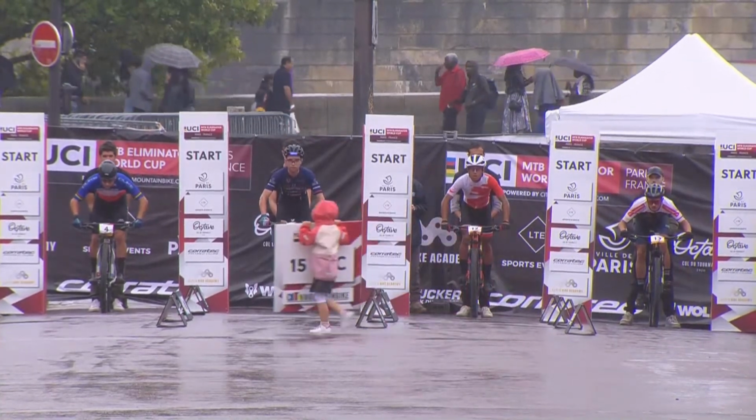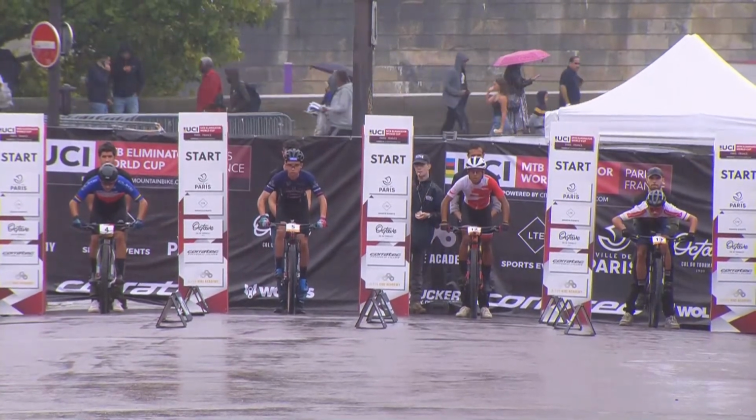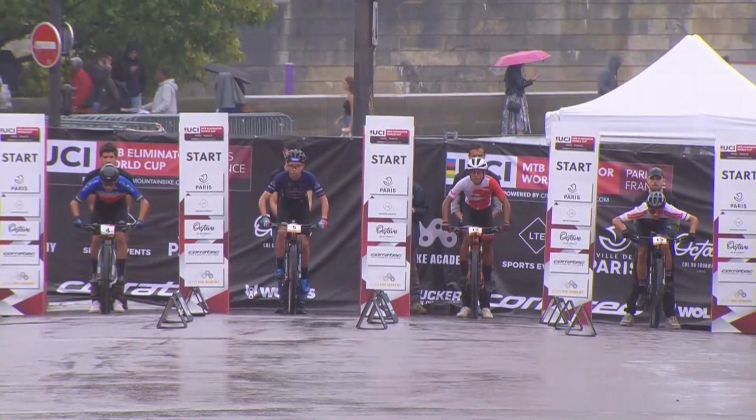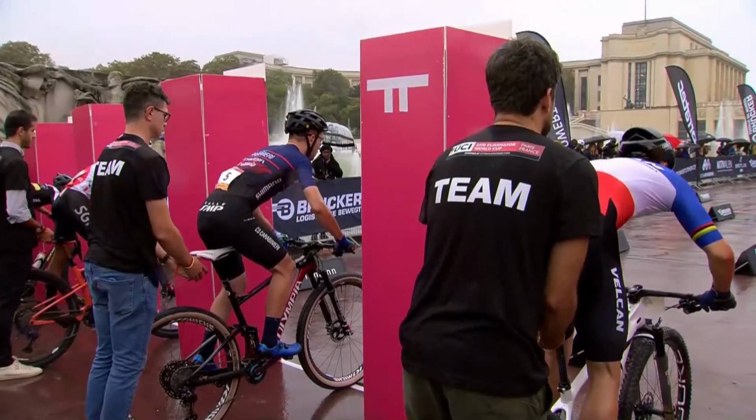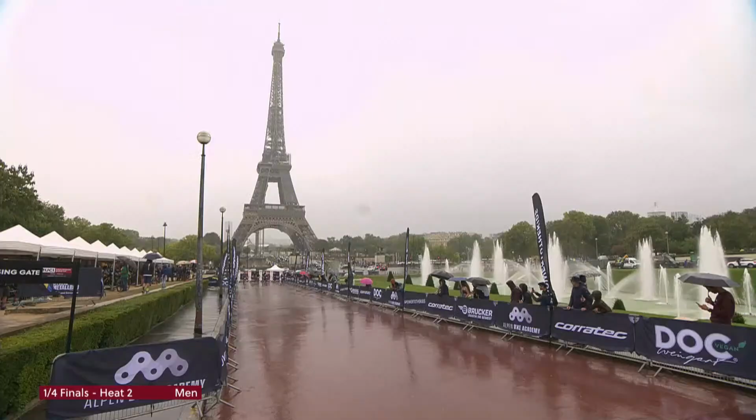Lukman, one of our really big travelling riders coming across from Singapore, and a rider who we know is going to give absolutely everything. Is it going to be enough today here in the Jardin Trocadero in the shadow of the Eiffel Tower? So off they go.